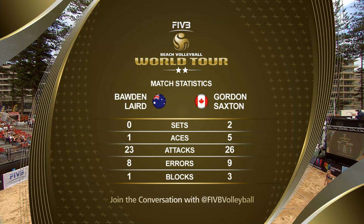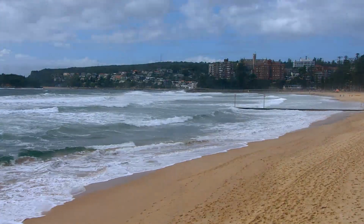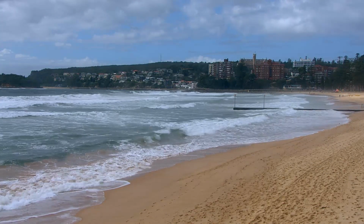Whether they didn't get into their groove because they weren't mentally or physically there, or was it the Canadians that just didn't allow them to get there? All credit absolutely goes to Julie Gordon and Camille Saxton. They will go through to the gold medal match later today here at beautiful Manly Beach.